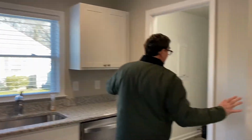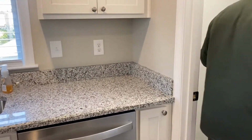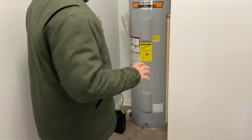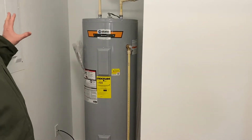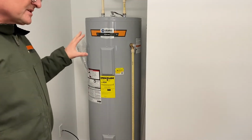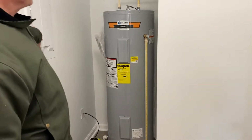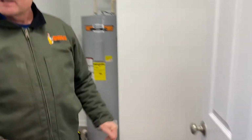Back over here, we made a little closet. This is the utility space, so they had a place to put the hot water heater. At one time, this used to be an area where they had a wash tub, but we put a nice hot water heater in here. It's a 50-gallon water heater to supply the whole house. The circuit panel is right where it was originally. It's just been painted. So I'm going to close this door and come out of this room.